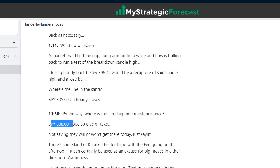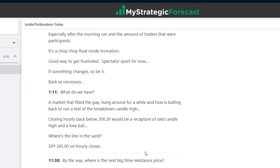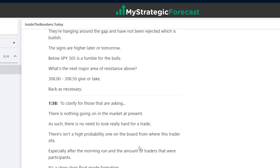Moving right along. By 11:30, by the way, where's the next big time resistance price? SPY 308 to 308.50, give or take. We don't know at this point they're going to get there, but closing above the gap, and there's a hint. Quiet market, light volume. What's the path of least resistance? Sideways to higher. These are all awareness things. They all get put in the bucket. You mash them around and you come out with a trade.